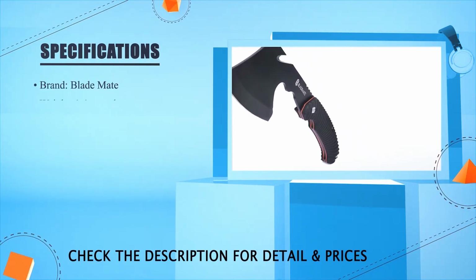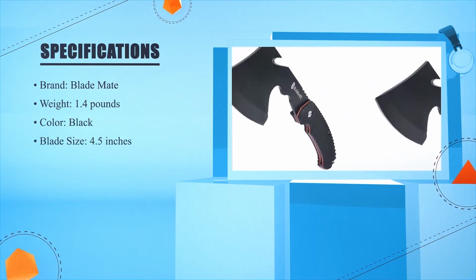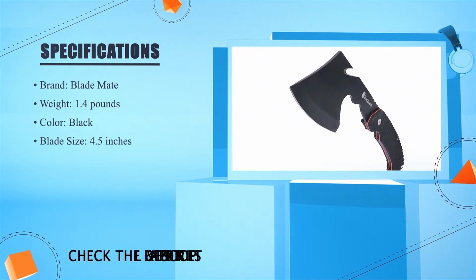Brand, BladeMate. Weight, 1.4 pounds. Color, black. Blade size 4.5 inches.